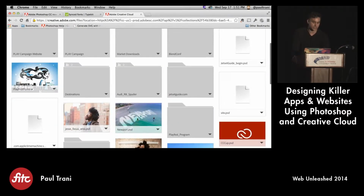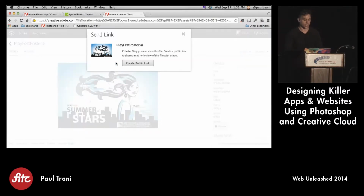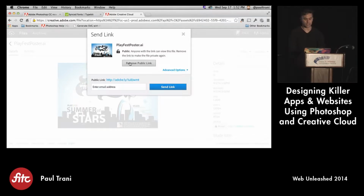But nonetheless, I can jump into this Illustrator file, for instance. Whether it's a PSD, an Illustrator file, an InDesign file, any file that we have the technology on, we're exposing that. So you can see it right here: Playfest poster, Illustrator file. It's not a JPEG. I didn't have to worry about exporting a JPEG and sending it to the client in an email, because all I really need to do is click share, and I can send this link to anyone I want. Create that public link and send it to anyone.